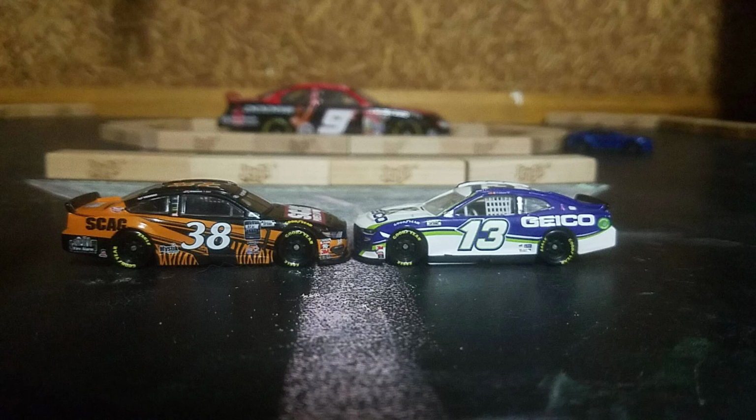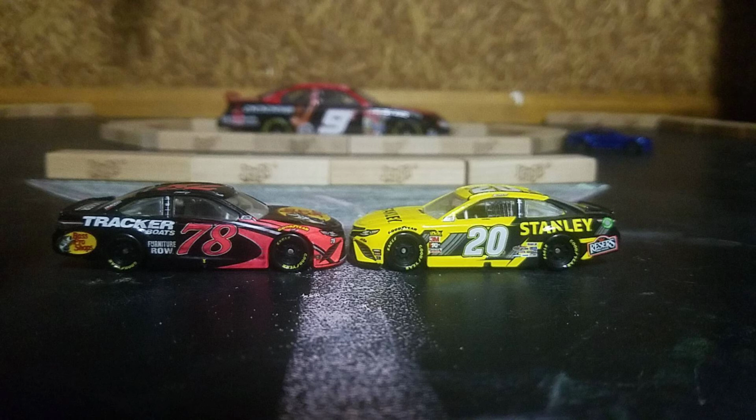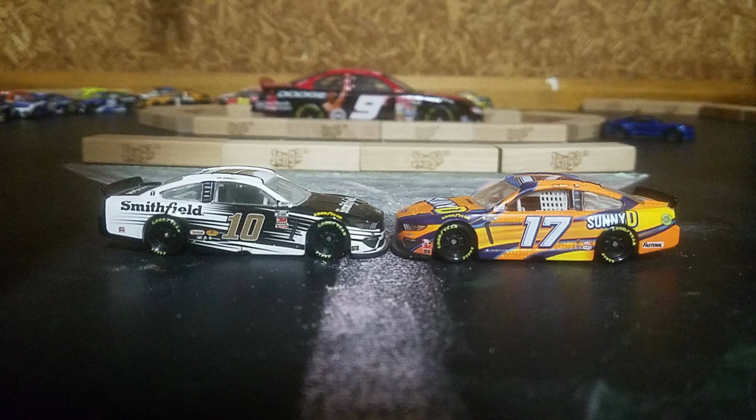Anthony Alfredo and Landon Cassill. And Harrison Burton and Eric Jones. Erik Almirola and Chris Buescher.